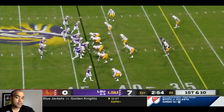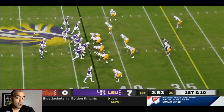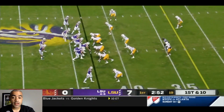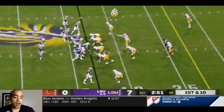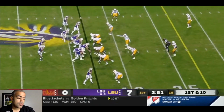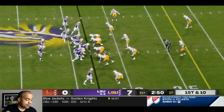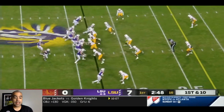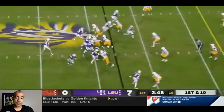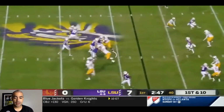I want this film study to be as much about you as it is about me or the team or whatever. This is something that we do so we can all learn together more about this team that we love so much. So what I'm going to do here, but before we actually get to the next play, is bring up that Dan Mullen got fired. I'm kidding, but he is out at Florida.